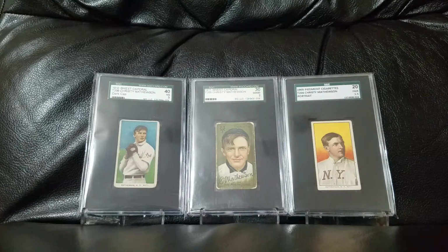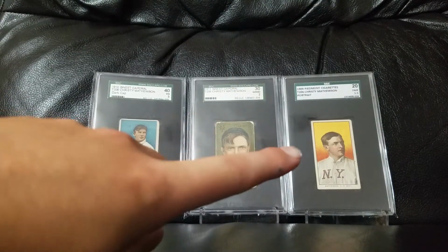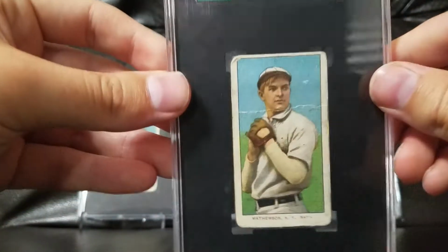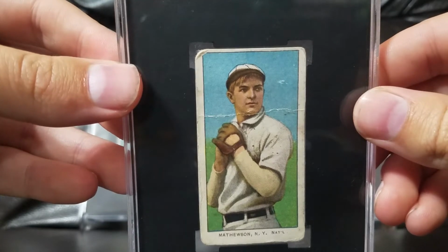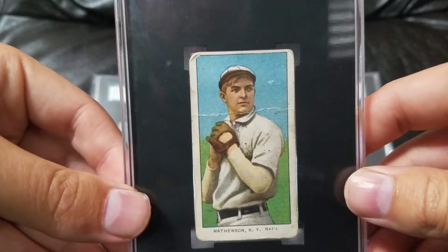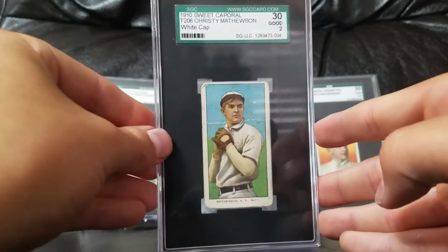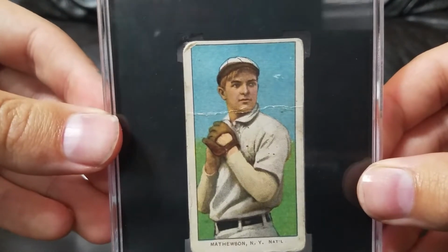So, to preface the card, Mathewson has three cards in this set: the dark cap and the portrait. And the third and toughest card of his in the set is the white cap. It took me months and months to track this one down, and it was the only card I needed for the team set. So when this one popped up, it was the grade I was looking for, which is a 2, and in the SGC holder at a very reasonable price.